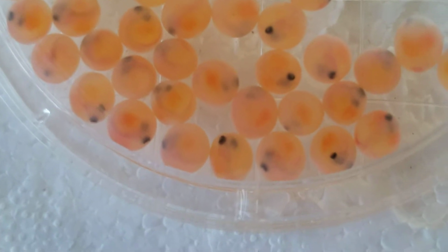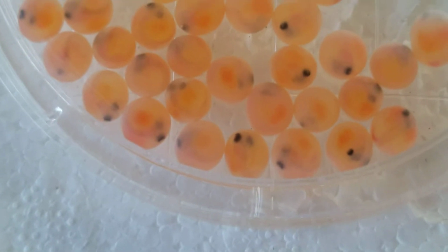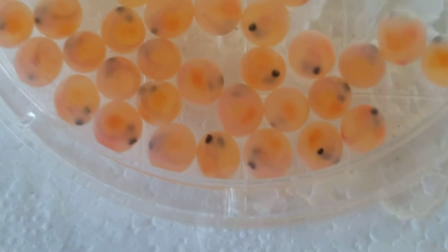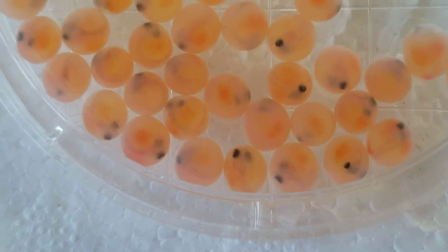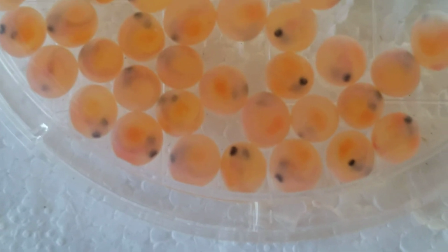And it's important to see these eyed eggs, because once they have eyes, it means they've reached a level of cellular development that it's actually safe to move them. If they move around at all before that stage, most likely the embryo won't start to form so that it can eventually become a fish. So it actually means that they're developing well. That's why you can see those eyes.